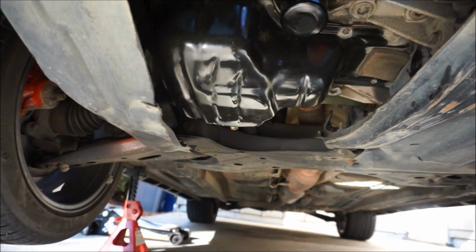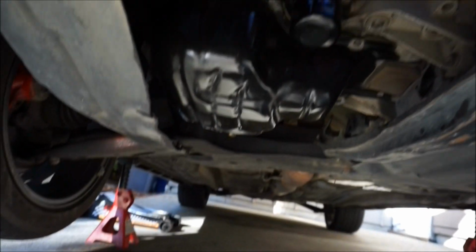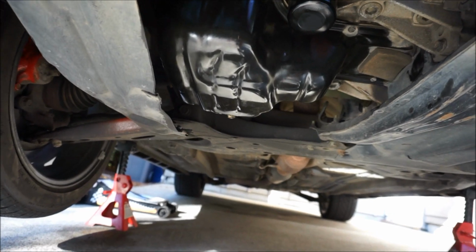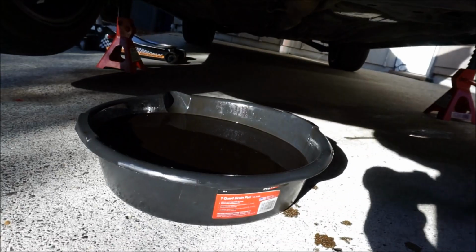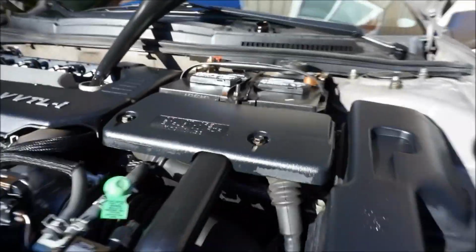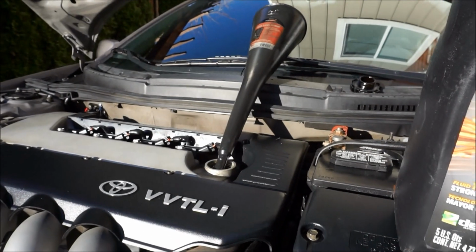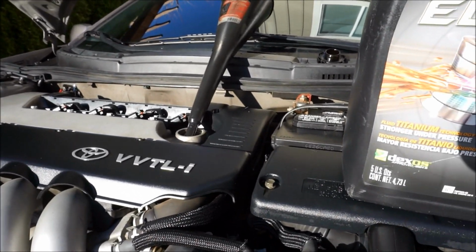I like to run a little bit of the new oil through, which I did before I put the drain plug on, so that I can kind of rinse out that old oil. So I ran just a little bit out of here. I ran it through it, and it drained out the rest of the old oil.